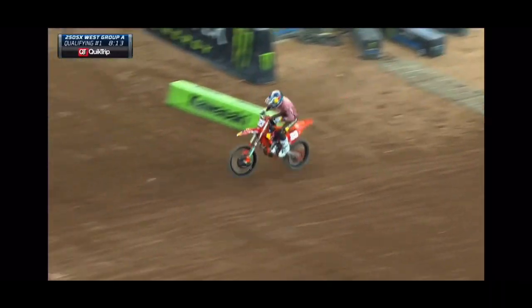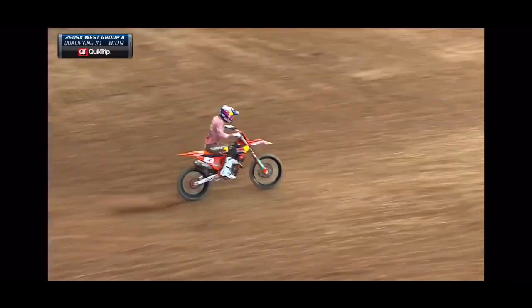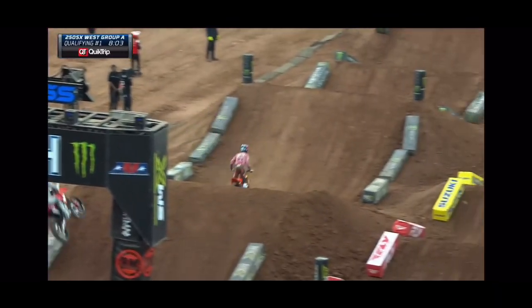And just expanding on your point, Justin, why that's so hard for these guys to do, they're doubling into that section with a lot of speed, and they're having to slow down to get the backside of that table perfectly.